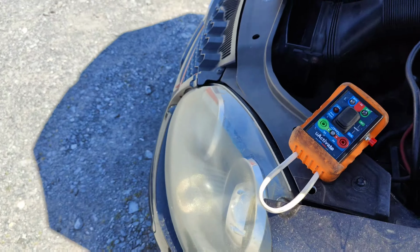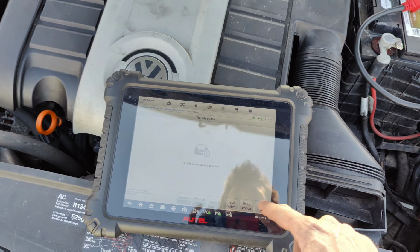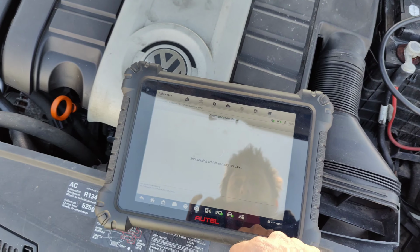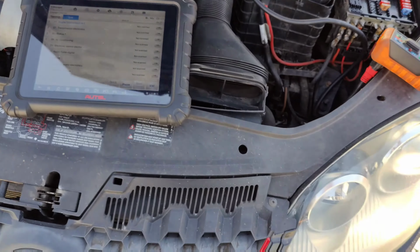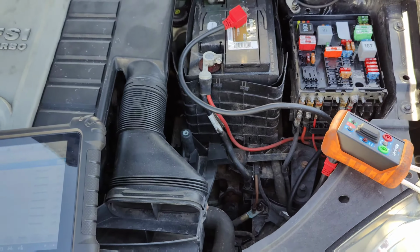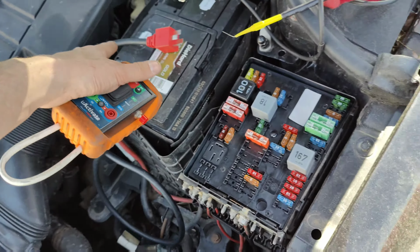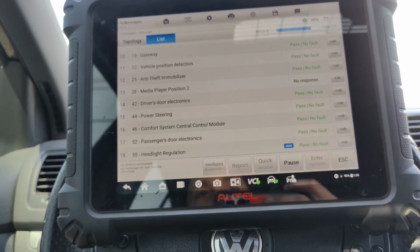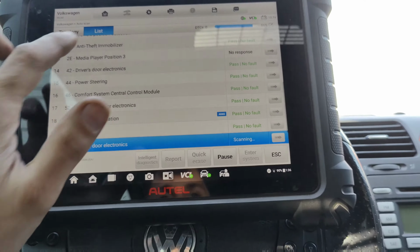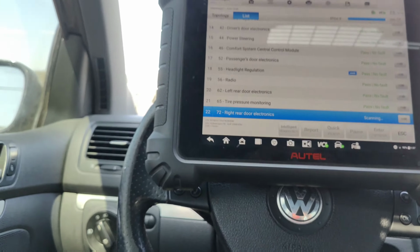I'll let this run for a little bit. We'll just make sure that we have no other fault codes. We'll scan the entire car. We'll clear any other codes that they have. That being said, this U-Activate is absolutely amazing. You guys, we're scanning all the modules. Looks like we have no codes. I'm not going to test drive this, but it's for a used car lot.